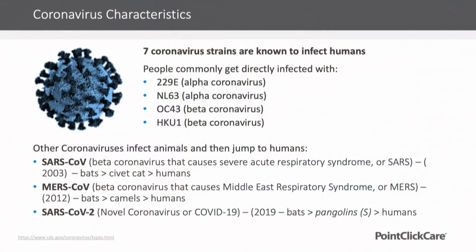Next slide. Well, there are 7 known coronaviruses out there currently. 4 of them commonly infect humans, and they cause about 30% of common colds. The other 3, SARS-CoV, MERS, and SARS-CoV-2, the new one, those actually jumped to humans through animals. So the first SARS back in 2003, it went from bats to civet cats to humans. MERS out in the Middle East, that actually went from bats to camels to humans. And then COVID-19 went from bats, and it's suspected it jumped to pangolins, which are an armadillo-like creature, and then to humans.